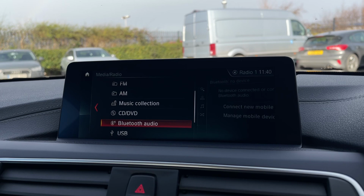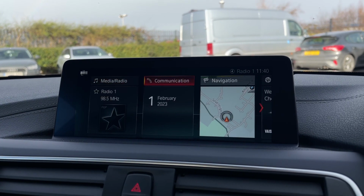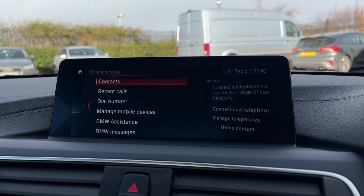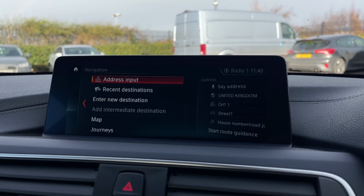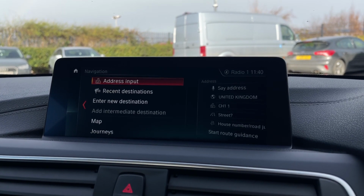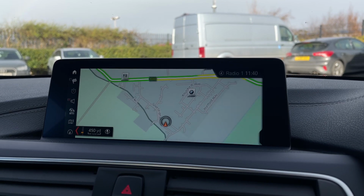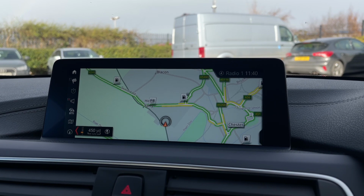Onto your main media system now, you've got AM, FM and DAB wavebands on the radio there. I've also got the music collection, CD player, Bluetooth audio and USB connections. You can also use that Bluetooth for hands-free calling. As I said before, you can answer via the steering wheel mounted controls. Into the navigation system, you can input your address nice and easily into the system there and even say the address, and you do get the nice clear map as well, giving you nearby points of interest such as petrol stations and even nearby dealerships.